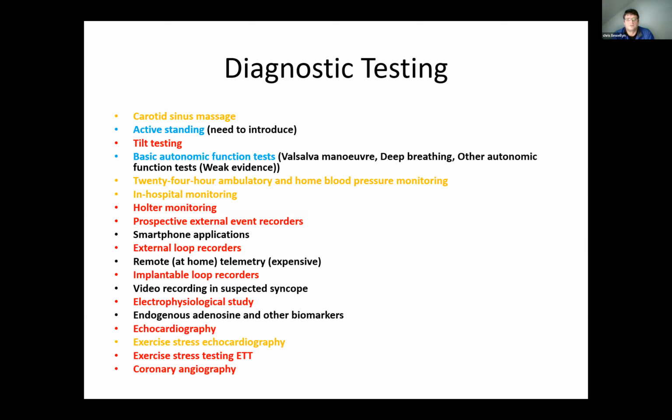Echocardiography is extremely important. Whether or not you have a structurally normal heart changes your management of the patient. Stress echocardiography can be a little bit useful. Standard exercise testing on a treadmill can be useful, but only if the patient has syncope during or immediately after exercise. Coronary angiography can be absolutely necessary in patients with some suspicion of structural heart disease.